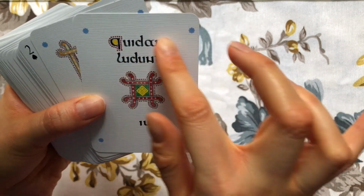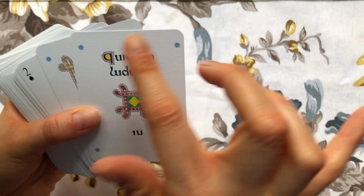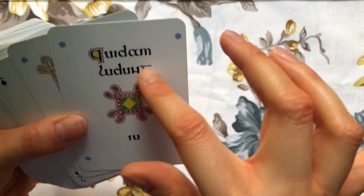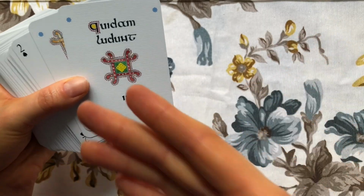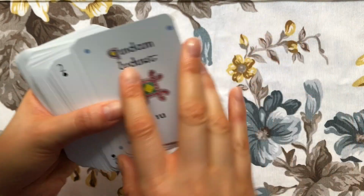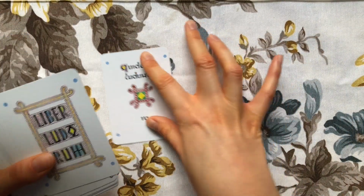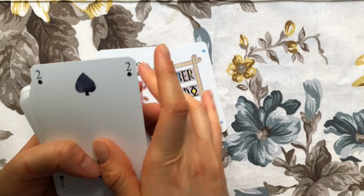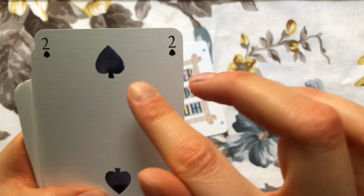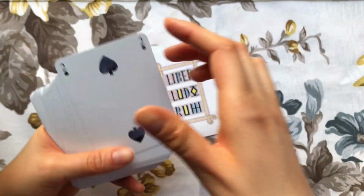This type of script, I think it's called Carolingian script. This type of script is my absolute favorite. And it's done so beautifully. This one is also hand painted. Of course, the cards are not hand painted, but you know what I mean. He painted them and then he prints them, and he prints them on this beautiful linen. So these are the title cards, but then, because it's wash painted, I don't know if you can see the texture, but you can tell that it's hand painted.